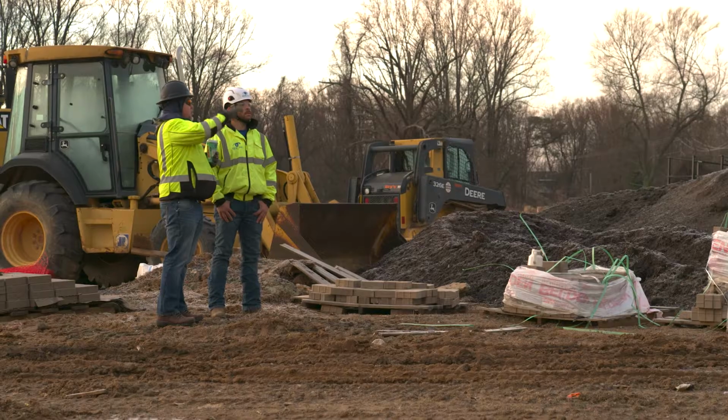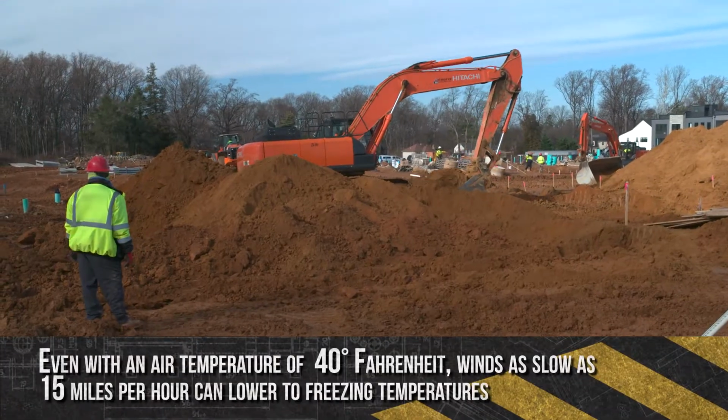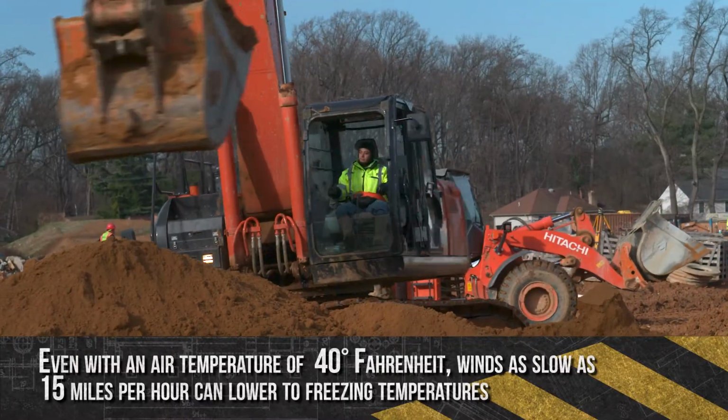And the risk level increases with the wind chill index. Even with an air temperature of 40 degrees Fahrenheit, winds as slow as 15 miles per hour can lower temperatures to freezing.